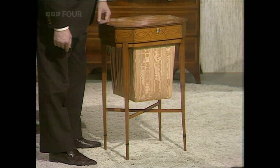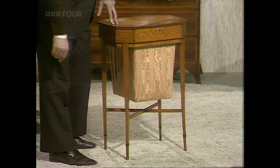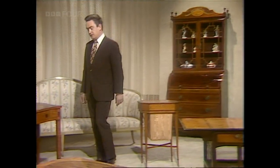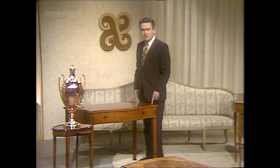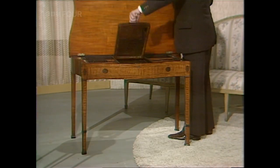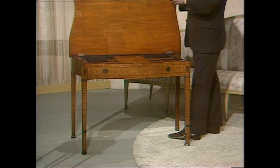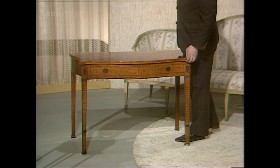She would have perhaps sat here in her elegant house in Chelsea with her needlework, waiting for the first of the morning callers. And here, in the neoclassical style, a gentleman's dressing table. Perhaps he spent an hour or so in front of his mirror in the morning, adjusting his cravat or painting his face with a hare's foot.